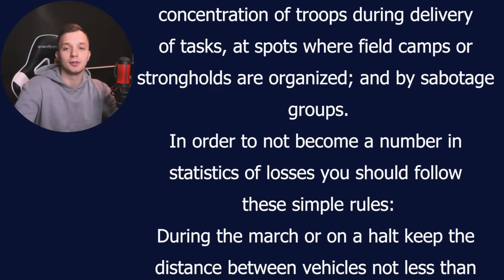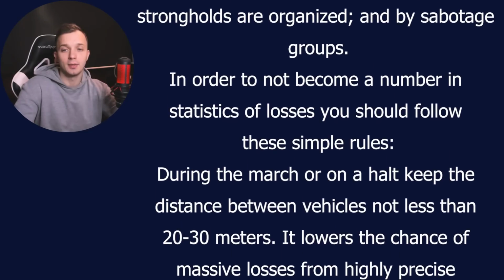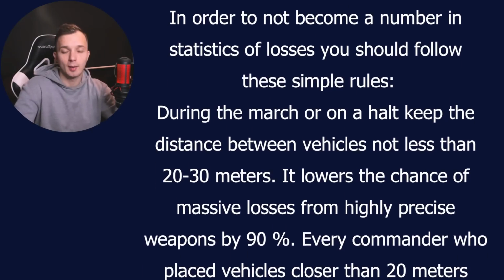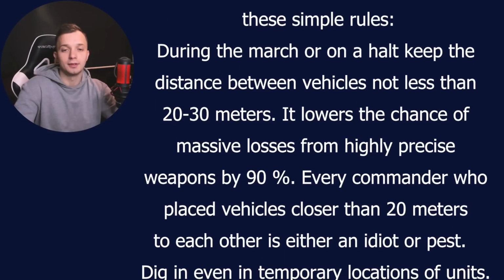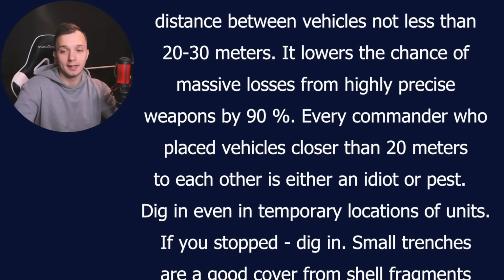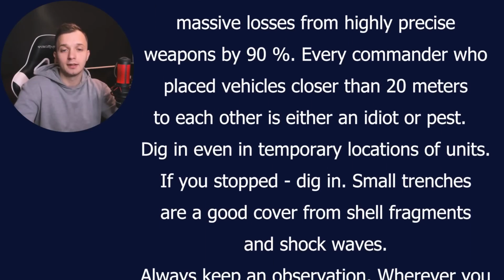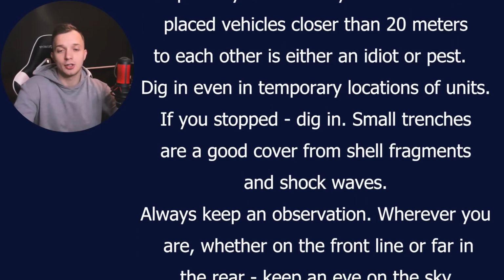During the march or on hold, keep the distance between vehicles not less than 20-30 meters. It lowers the chance of massive losses from highly precise weapons by 90%. Every commander who placed vehicles closer than 20 meters to each other is either an idiot or pest. Dig in even in temporary locations of units. If you stop, dig in. Small trenches are good cover from shell fragments and shock waves.